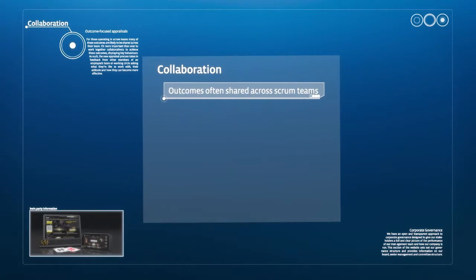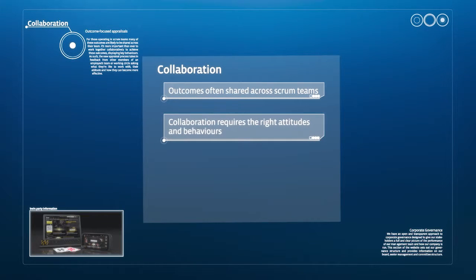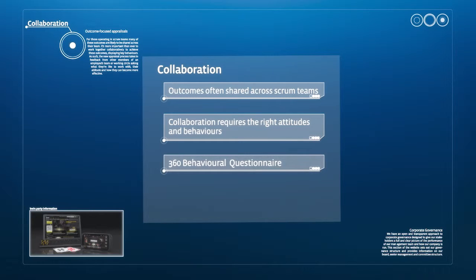For those operating in Scrum teams, many of the outcomes are likely to be shared across their team. It's more important than ever to work together collaboratively to achieve these outcomes, displaying key behaviours. As such, the new appraisal process takes in feedback from other members of an employee's team or working circle, asking what they're like to work with, their attitude, and how they can become more effective. The results show strengths and areas for possible development. Development progress is discussed in the appraisal but is not directly scored. The 360 feedback is about highlighting areas for future behaviour development.